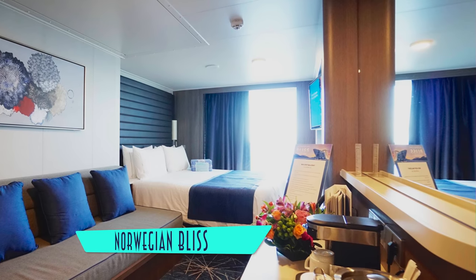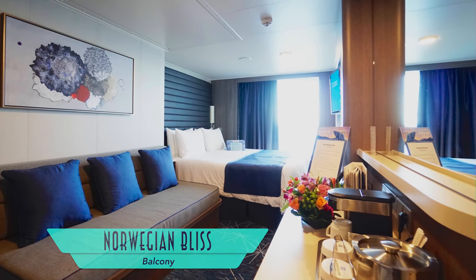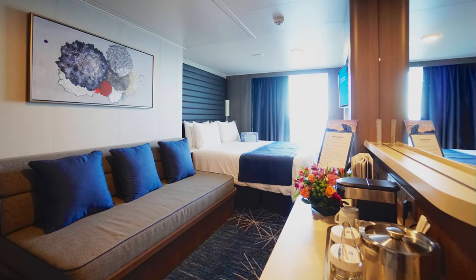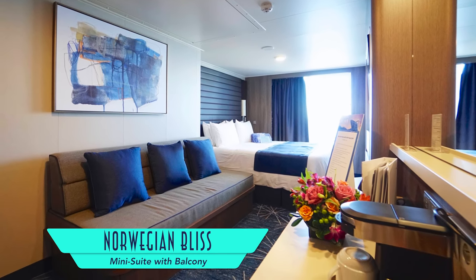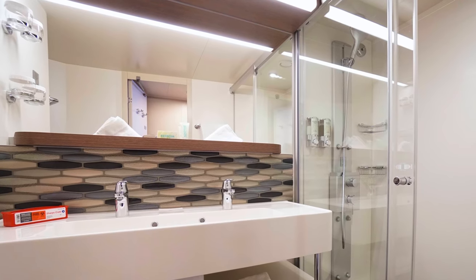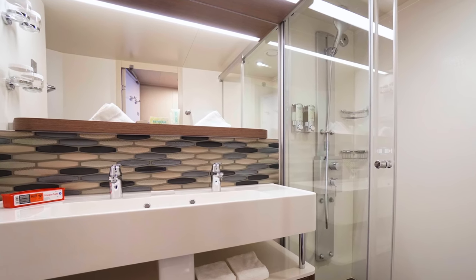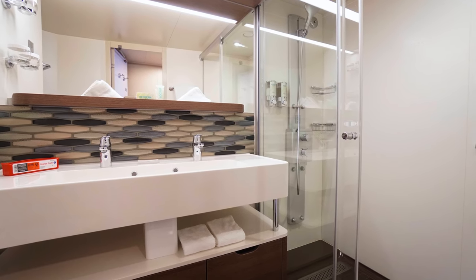Other categories, of course, include balcony cabins. Some cabinet storage can be lacking, but these accommodations can be upgraded with more room into mini suites with balconies that are just that much longer, and also include an enhanced bathroom with a dual sink basin and sizable shower featuring premium body massage jets.